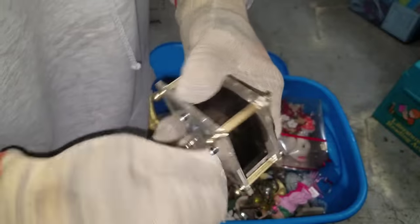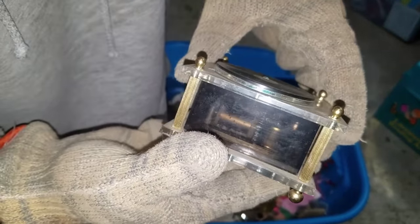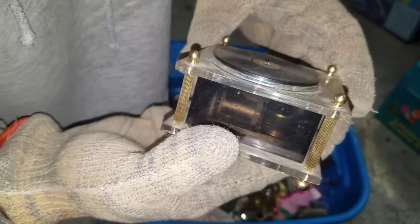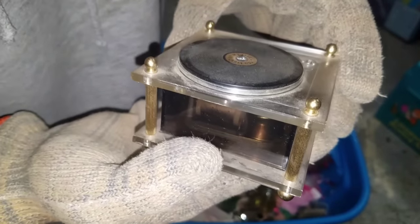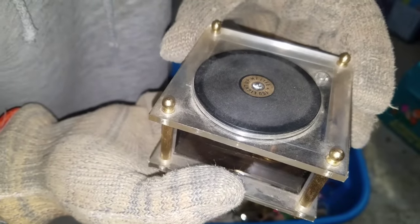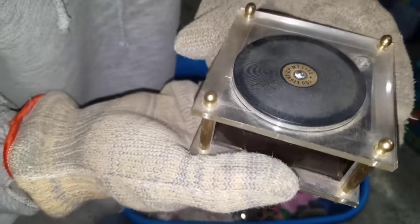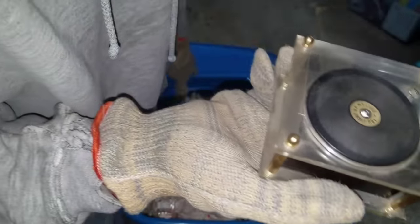Look at this little music box. You know what song that is? That song is You Light Up My Life. That song was perfect for you and me, George, because you light up my life. Here you go, baby.